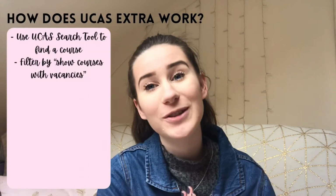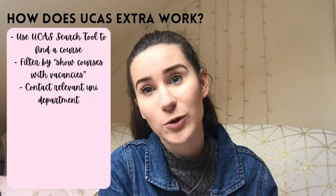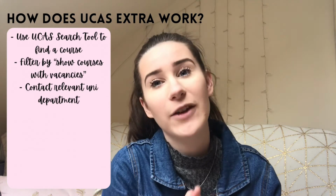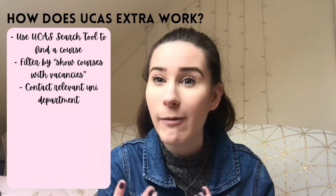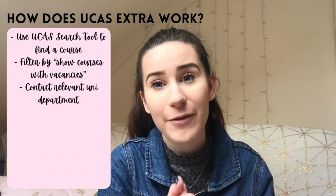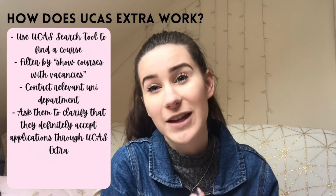So once you come across a course that you think you're interested in applying for, you then need to get in contact with that university department. So either on the UCAS search tool page somewhere there will be an option for contact details so that you can get in contact with the university, and if you can't see that, then just follow the link to the university's own webpage and there will definitely be contact details somewhere on there so that you can either email or call that department and ask them any questions that you've got, and also just to clarify that they definitely do take Extra applications, because if they don't accept applications through UCAS Extra, then there's no point putting an application into them.